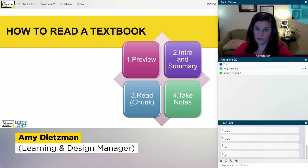I hope this is helpful. I know it seems like it's going to take a long time to read a chapter, and it might, but remember, if you're doing it right the first time, you're saving yourself from having to flip back to your book later and read it again because you didn't get it the first time.